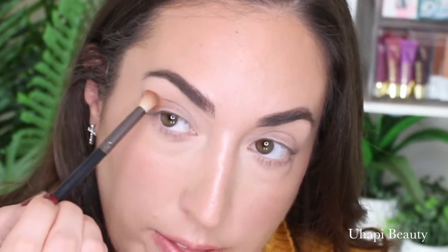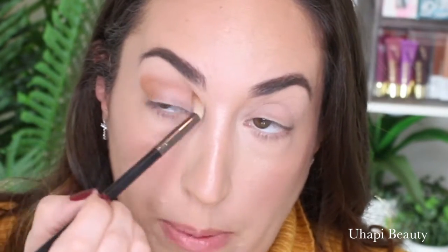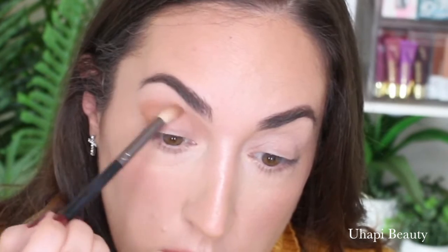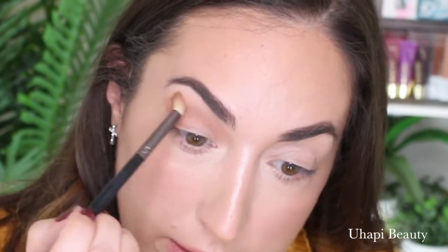Almost like a pat and then a wiggle. And then we're gonna start sweeping it into the inner corner. Just the windshield wiper motions, back and forth. You're gonna kind of go up a little bit just to deposit that color into the crease and then a little bit above.